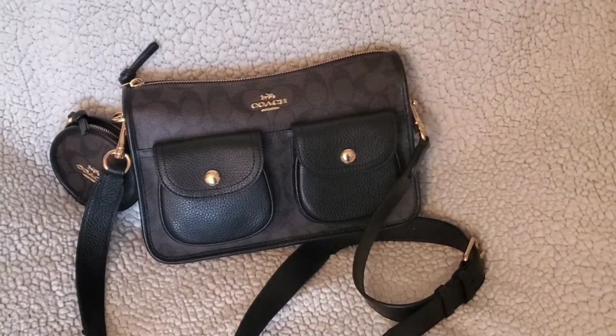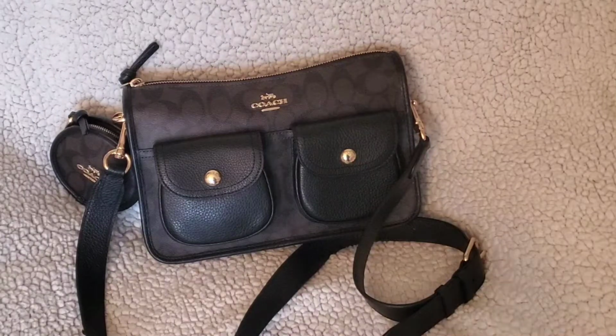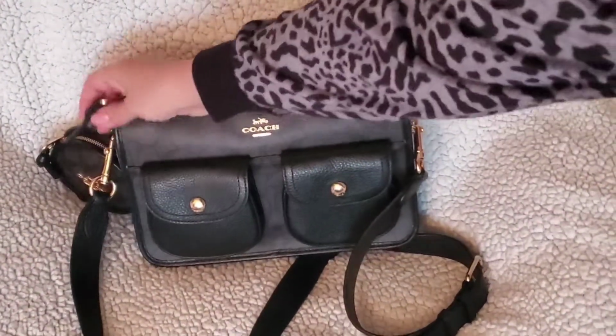But these are my most used bags, and I was going to go through it by season, but then I thought no, because I kind of interchange them throughout seasons. So we'll start with my number one most used bag of the year, and that is the Coach Penny Crossbody.